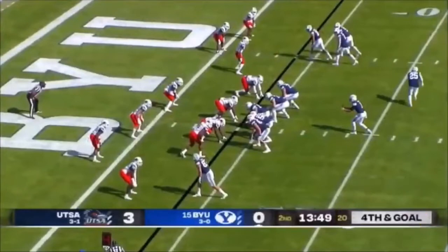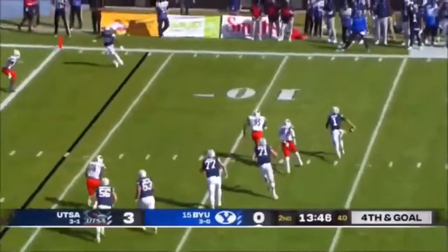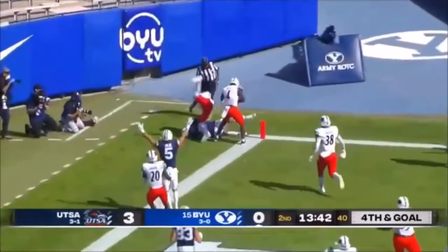So in this situation, he's going to take the snap, right? He's going to feel the pressure as the pressure comes this way. He's going to roll out to his right. Also, another thing he can do is he can throw on the run. And more importantly now, he's rolling out, and simply dumps this one to the back of the end zone, and it's caught by that receiver.